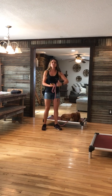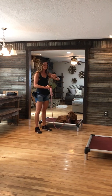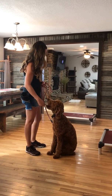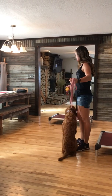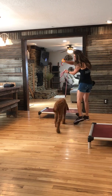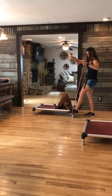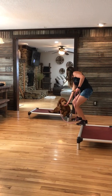Good. I don't want the dog to learn that picking up the leash means come off. She has to wait for the release command, break. Break. Good girl. Sit. Good. Okay, get a reasonable distance from your bed, about 10 feet or so. Place. Release. Down. A little bit of leash guidance. Good. Good girl.